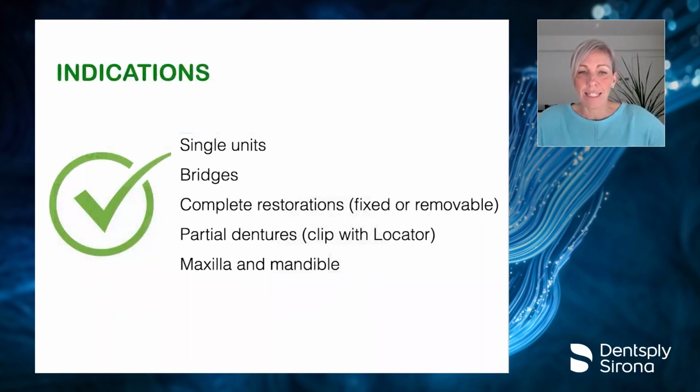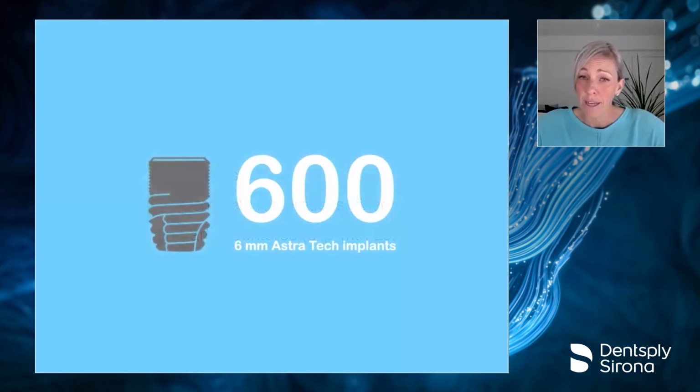So the indications for those implants: at first, we only used them for single units, but now we use them for the whole range of implant treatment, like bridges, complete restorations for fixed or removable, partial dentures. We love those treatments because we can clip those partial dentures when we use locator abutments, and we can place those 6mm implants either in the maxilla or in the mandible. Over time, we have placed over 600 of those 6mm implants.